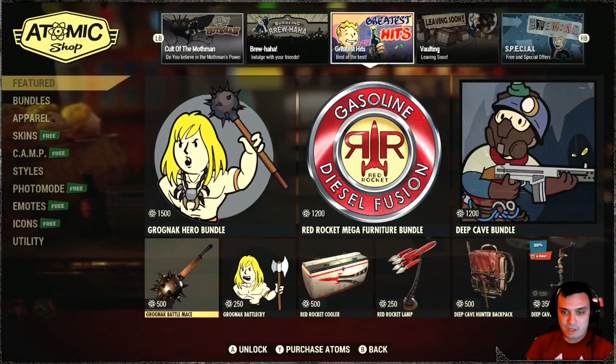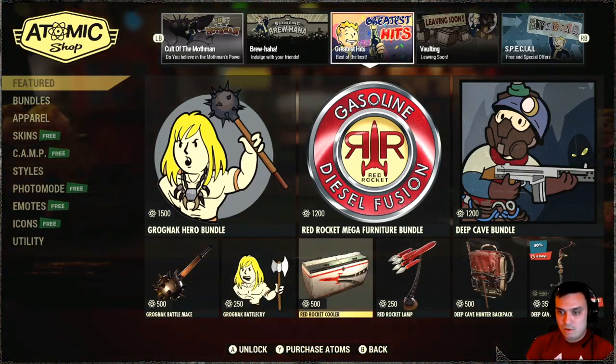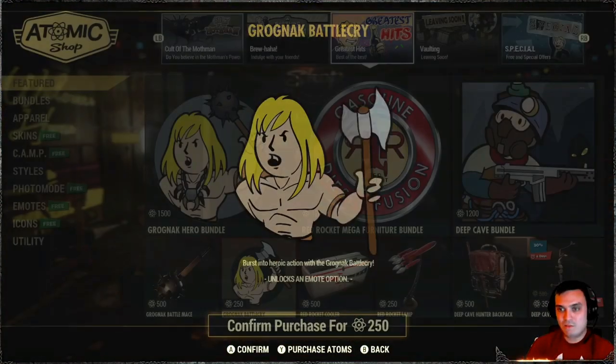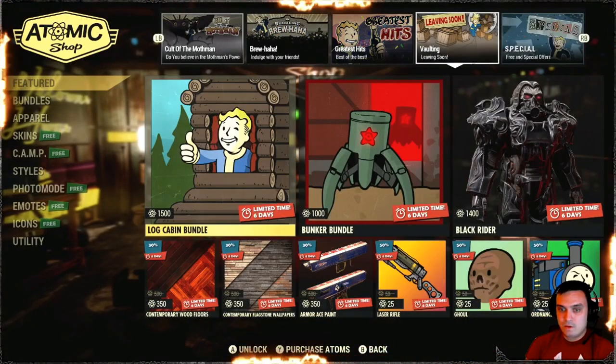So we got the Grognak Battle X, the emote. So basically, the guy stands up and takes out his axe, and everybody spawns dead at Nuclear Winter. Alright, so that is that.